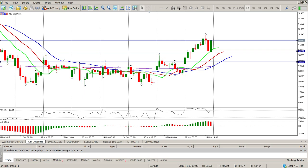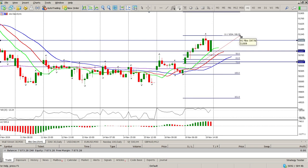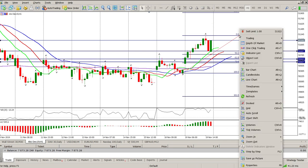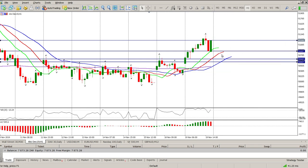There's quite a bit of support lower down, and maybe even a Fibonacci pullback. That might be a half decent entry for a long. I'm just going to put that 61.8 in there, and then just get rid of the noise. There we go. So 61.8 is pretty much here. We've got this inside fractal here as well, which is what I would expect before the gap closes. And then you've got the gap. Well, we've got two gaps to the downside. We've got this one and we've got this one down here.